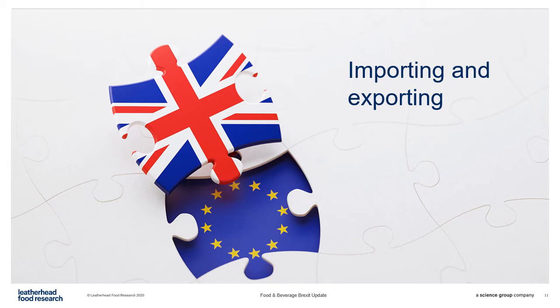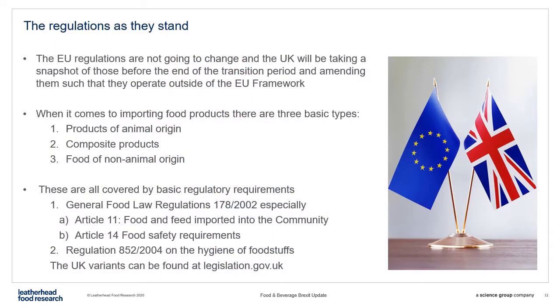Importing and exporting. The EU regulations are not going to change, and the UK will be taking a snapshot of those before the end of the transition period and amending them such that they operate outside of the EU framework.